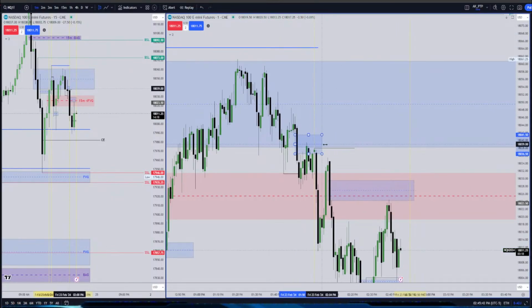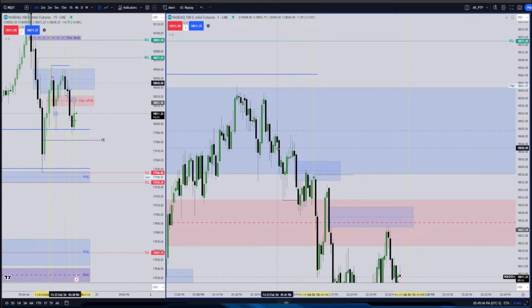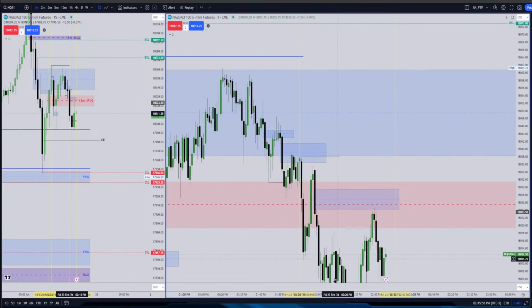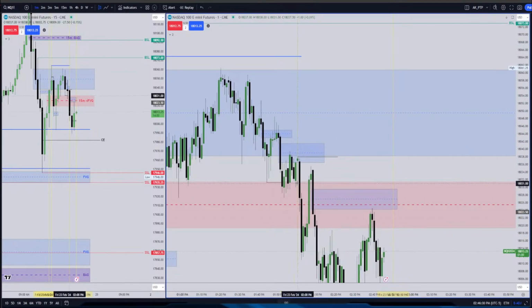See, like this fair value perfectly sent the price lower. This fair value, yes, I know the wicks went above that, but it didn't take that third candle's high. So this fair value, the bodies are still holding inside. The only fair value that failed to hold the body was this fair value. Yes, I know there are some volume imbalances, but market didn't even reach until that far. Okay, it didn't even reach there. So this high is not making sense to me.